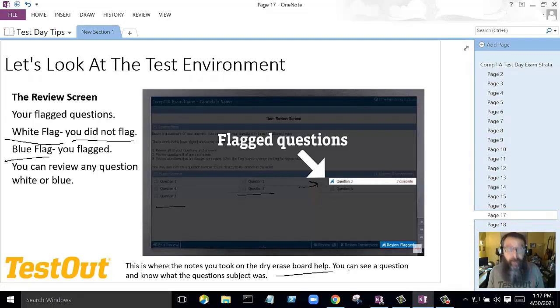Now you can click on any question. Like for instance, even though it's not blue, you can click on it and look at it. Especially if you think there was an answer to a flag question on another question, you want to go look at it. Let's say it has a port number there, and then there's a question asking about a port number. It's easy to get around, but you have to take those notes.